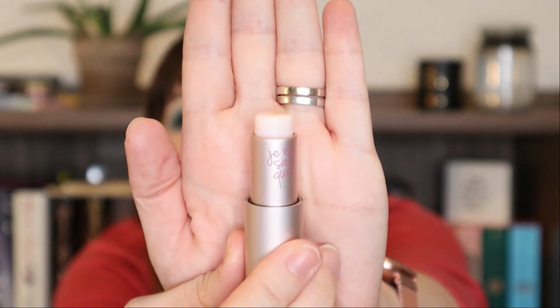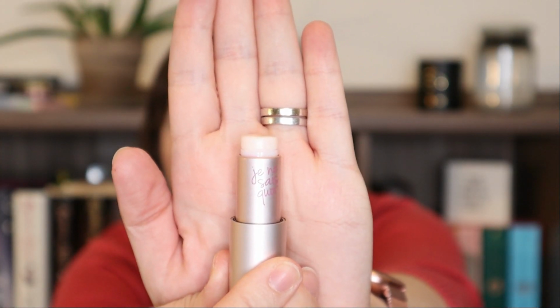For the letter P, we have my Je ne sais quoi lip treatment. This is from It Cosmetics. You guys know I love this. This is where we are at. I'm getting so close, but you guys know I worked on this the entirety of 2020 and did not finish it, so it is definitely not going to be gone anytime soon, I can't imagine. I did use this, give or take, a total of 24 times since rolling it in.